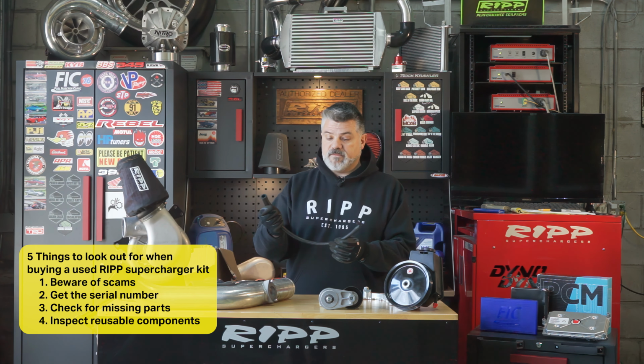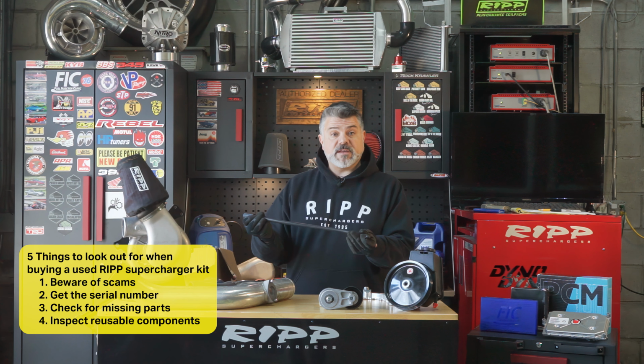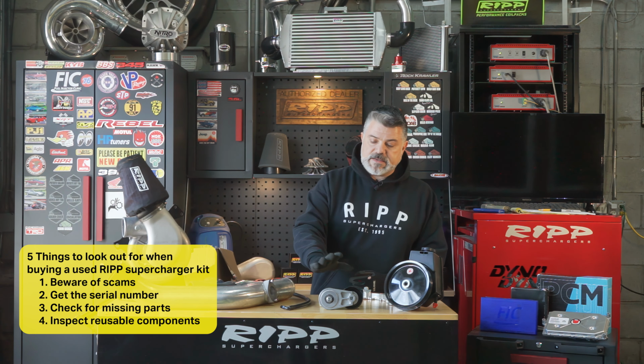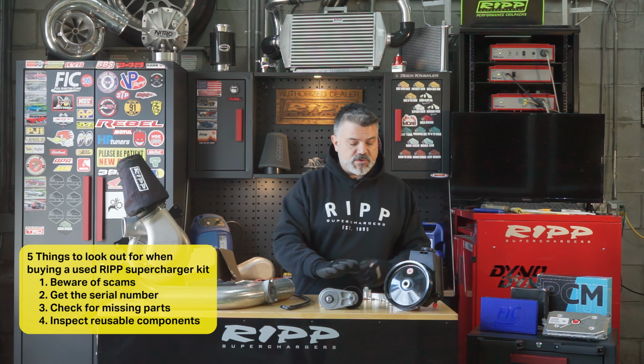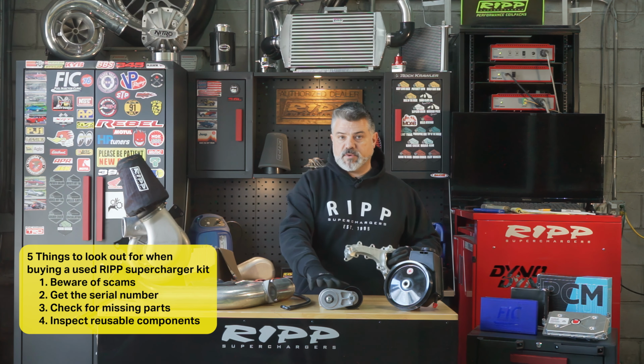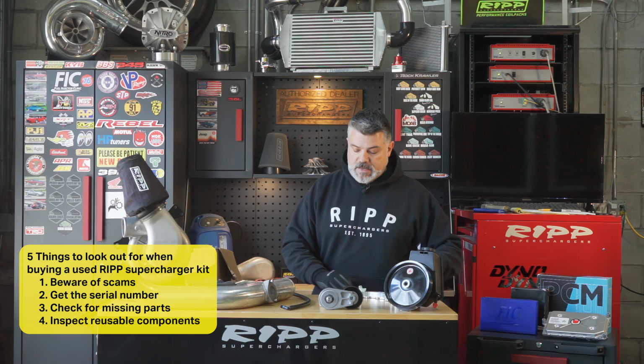Hoses and fittings, typically these don't wear out, but they could get dry rotted over time, so you want to inspect those as well. Things like tensioners and aluminum billet parts, again, they need to be inspected. Personally, I would replace a tensioner.